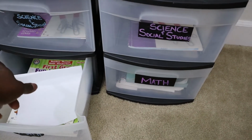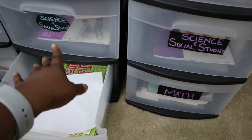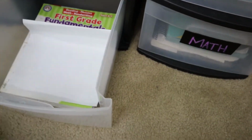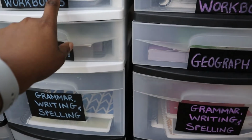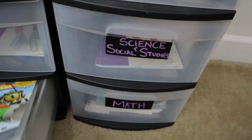And then I have just some random workbooks in here, specifically for her, for times when I need both of them to work together, but I need to take more time with her so that I have something for her to do. If she's not drawing on the board out there, I can just give her one of these worksheets to do. But we don't use those a lot, because I do have this one that I just assigned to her there.